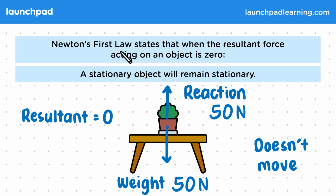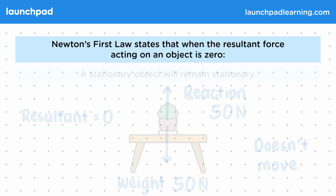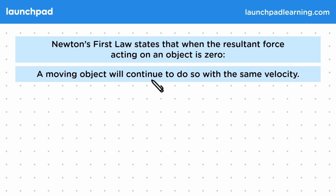This is only the first part of Newton's first law, though. It also tells us what happens to an object that's already moving. A moving object will continue to do so with the same velocity. So in full, Newton's first law states that when there is no resultant force acting on an object, it will either remain stationary or continue to move with the same velocity. You may be asked to state any of Newton's 3 laws in an exam, so practice writing this down from memory.